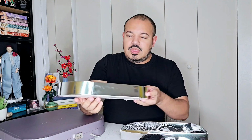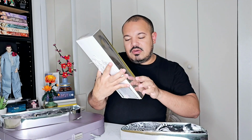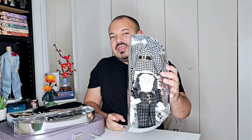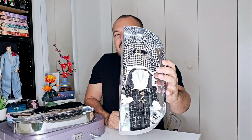All right, so in this little section, we have our underwear, our boots, our bag, our necklace box, and our jewelry, and our car in the background. Then in the center one, we had our doll, who is currently wearing her evening gown. The car agrees with me, it sure does. And then on the third compartment, we have the coat and then the skirt set, I would call it. And if I'm not mistaken, it's like a bodysuit actually, underneath.